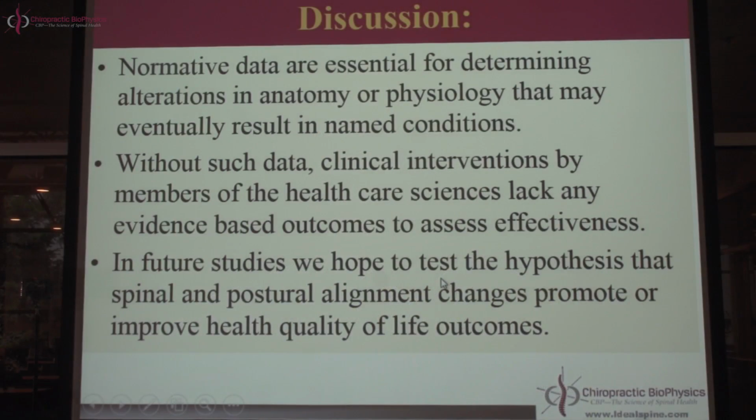In future projects, we hope to test the hypothesis that spinal alignment and postural alignment changes in patient populations that have abnormalities, back towards normal, will actually promote or improve health and quality of life outcomes. And that's really the summary of this particular project. We said that last statement is really what we must move towards. There's already enough information to support the framework and the rationale for why we would attempt to pursue this in a patient population. The mechanical engineering ideas, the spinal cord biomechanics ideas, soft tissue stress and strain, the fact that asymptomatic people aren't a good gauge of what true normal is, the fact that certain diseases remain hidden until they're in stages. These are the rational arguments for why we would pursue an idealized and average-based upright human spinal alignment.